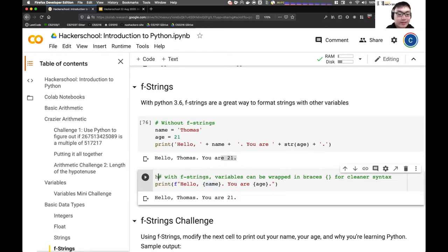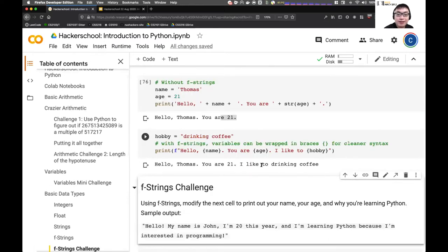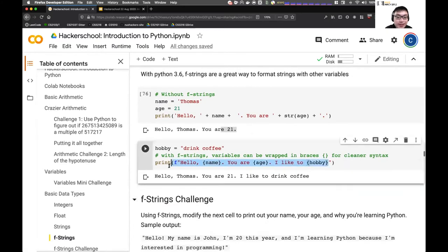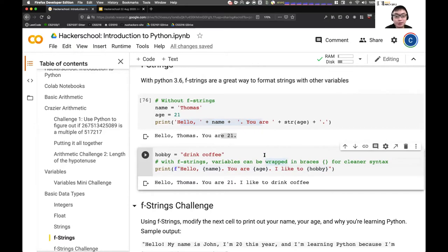Let's say my hobby is drinking coffee. Then you can do things like, I like to hobby. If I were to run it again, you will see, I like to drinking coffee, which isn't really right English. But you can get why this is slightly better to read than this, because this requires you to just add things together. So these are F strings, and I encourage you guys to use them.